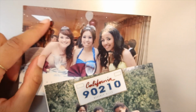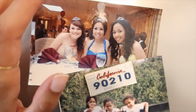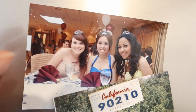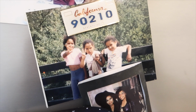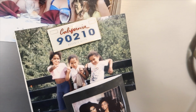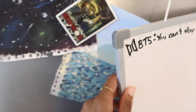This is me and my best friends Marie and Tracy from our final year prom. We were 16 years old, and you know, classic Essex prom style. We've got our little tiaras, we've got our huge poofy prom dresses up. So that's me, my teddy bear, my younger sister, my older sister. The 90210 magnet, I think my younger sister got me when she went on her first sort of road trip around America. This is me and my younger sister on a Halloween party. This is some paintings that me and my sister did one day when we were here.